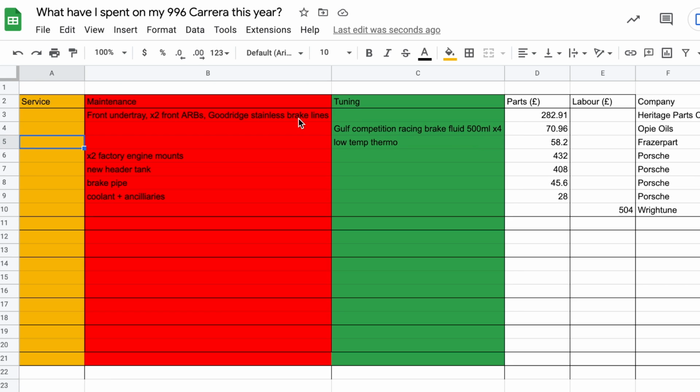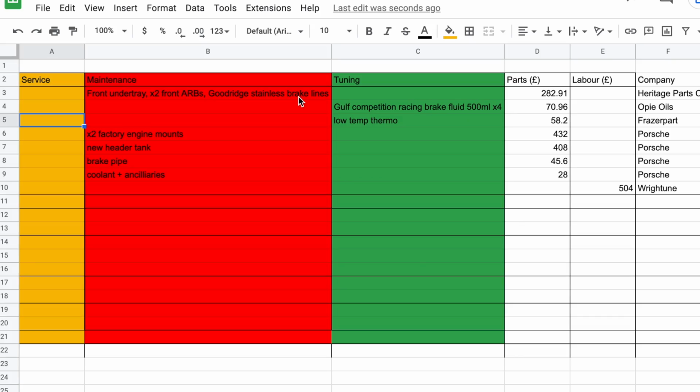I took the car to Right Tune, as we well know, it's well documented, the trusted experts to look after my car. So while I was there, I also got some Golf competition racing brake fluid. Again, I wanted to upgrade the brake system on my car just in terms of pedal feel and longevity of performance. Low temp thermostat I've put in tuning. Is it maintenance? Is it tuning? Well, I look at it as tuning, it's safeguarding, I suppose, so it's preventative rather than reactive. I spoke about that earlier this year, so I put it in the green. I didn't mind spending out on that.